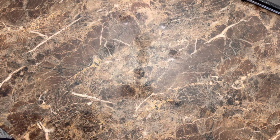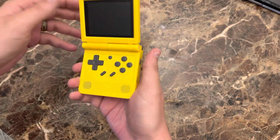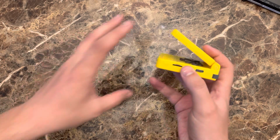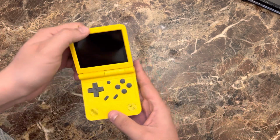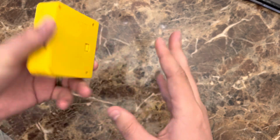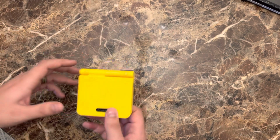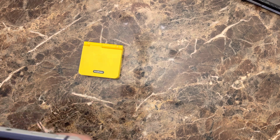So I'm going to start with the smallest item on our list here. This is the Pow Kitty V90. This is about the size of a Game Boy Advance SP. It plays up to GBA, I would say, comfortably. Some SNES. PlayStation 1 can be done, but I wouldn't on this tiny little thing. So that's the V90.